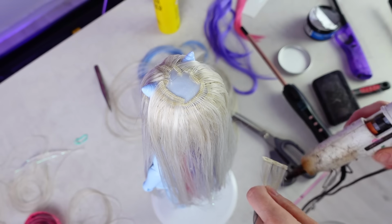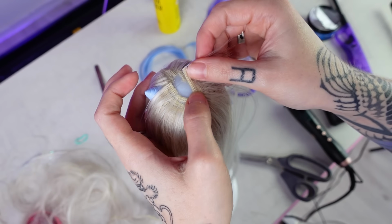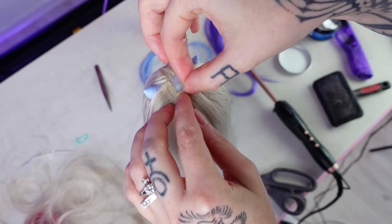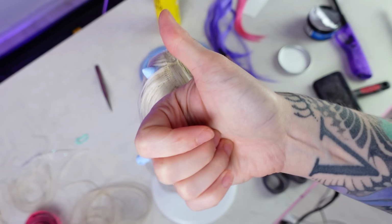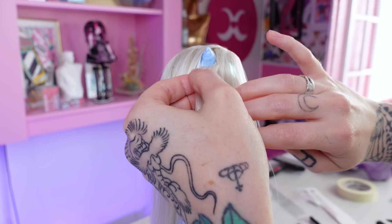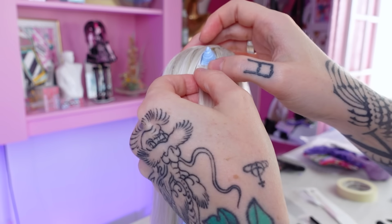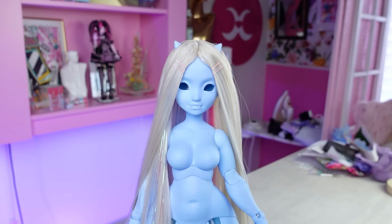When reaching the top of her head, I'm just trying to glue the wefts in a kind of natural growing pattern, almost until the middle part, and then fill up the last part with some smaller wefts. And then I just have to add folded around wefts along the middle part and below her little horns for a finished look.